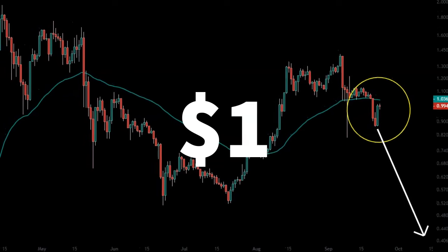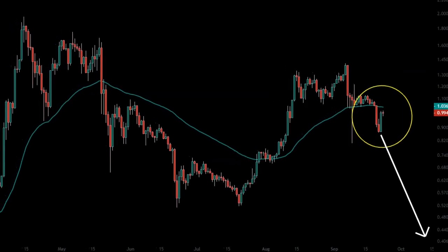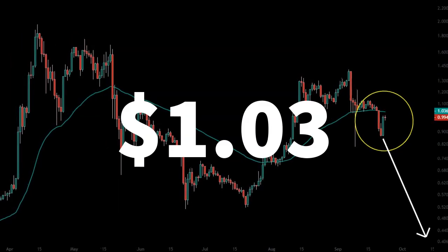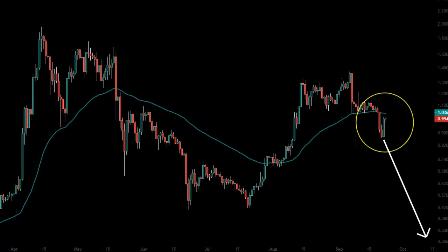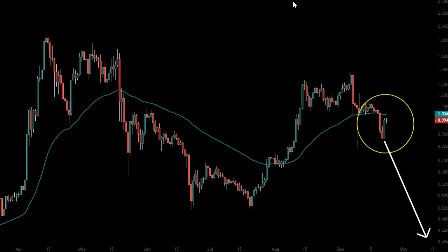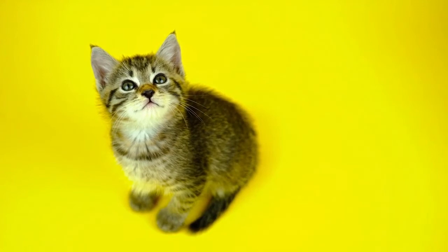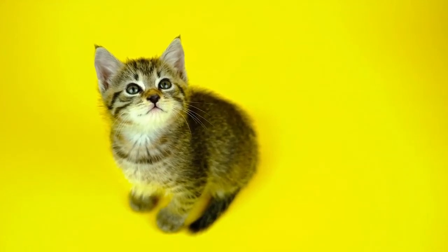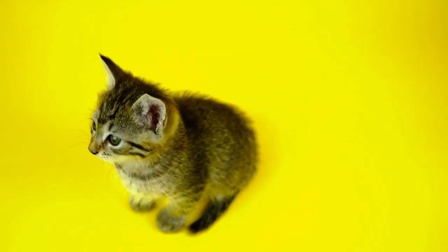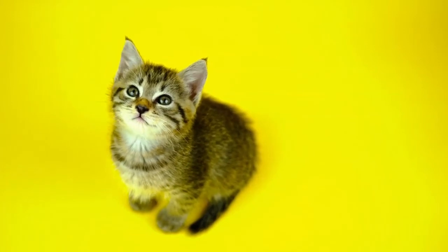We are now at $1. We could go lower, and until we break the 55 exponential moving average, which at the moment is at $1.03, there is no reason for us to be bullish on XRP in the short term. Is this clear enough? Yes, it is. Now I think you have everything you need to know about the present of this price action, about XRP, and about those possibilities on the charts.